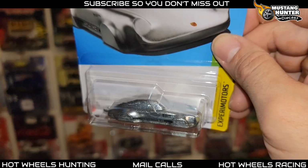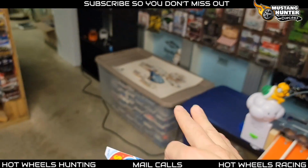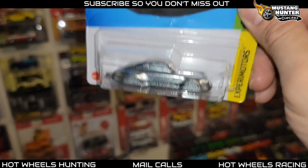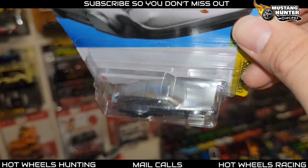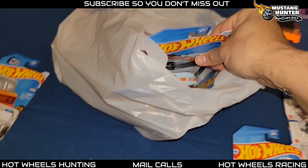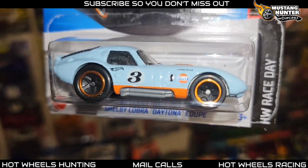So I did grab two. That way I can keep one carded in the Porsche collection, which is sitting in this tote, and then have one open to use on my keys. So here we go. Awesome stuff right there. Next up is another heavy hitter that I was hoping to find, and we got it.